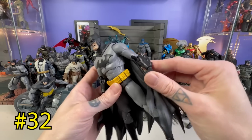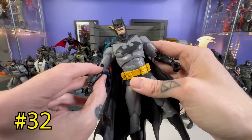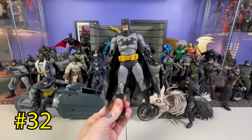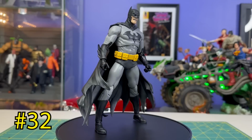Hush 2-pack. I believe they have corrected these big issues with the elbow since, but I am stuck with this one that's got this really gnarly elbow situation. But beyond that, I just don't think this is quite a winner. This is a retooled version of 3 Jokers, which I vastly preferred.